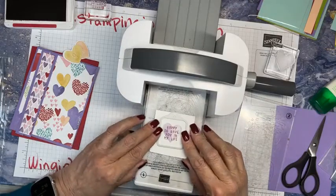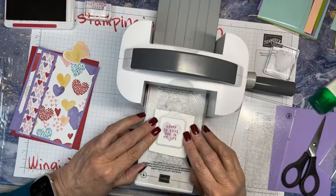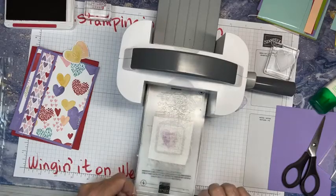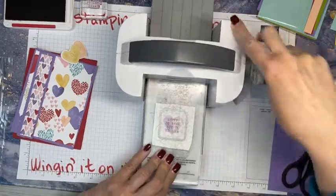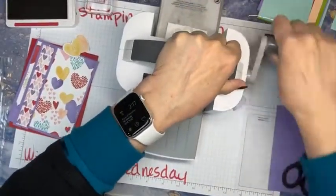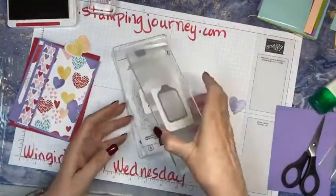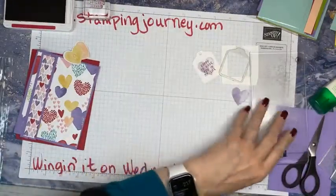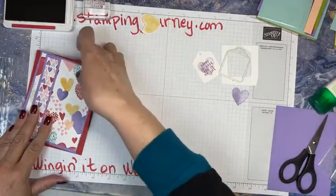Okay. I'm just going to try to get this kind of straight here. Looks okay. Hopefully I stamped it far enough down. I was a little concerned about that, but we're going to go with it. It kind of moves around on my paper because I have a spongy mat underneath. So, okay. Ta-da! There we go. Fun, fun, fun. So here's that, here's this, here's my extras.